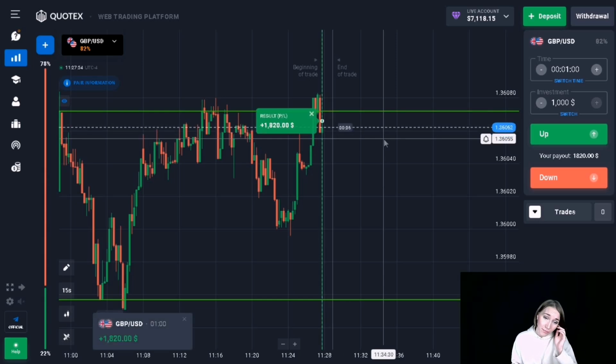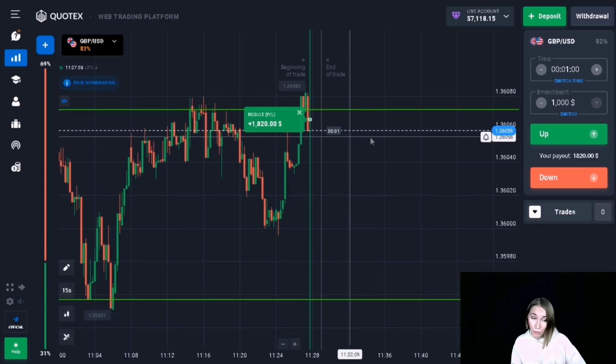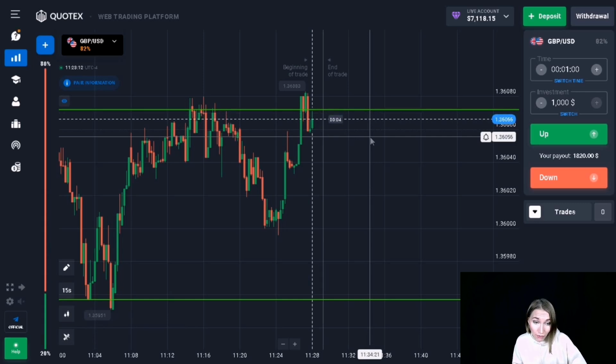It's great guys, there was a pullback of the resistance level and we're getting the brilliant profit here. So we have $7,118 and I have achieved my goal for today, so I can finish my trading for today. But now I would like to make a request for withdrawal of funds.